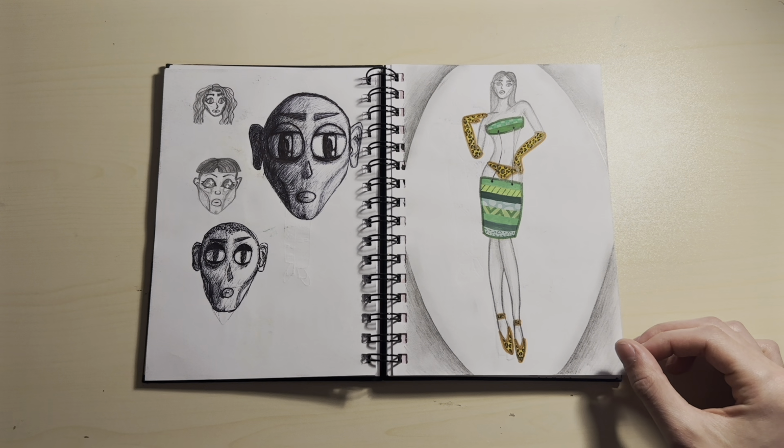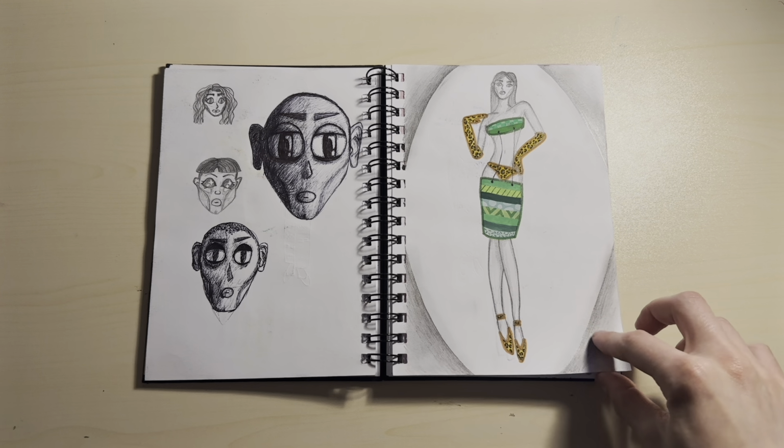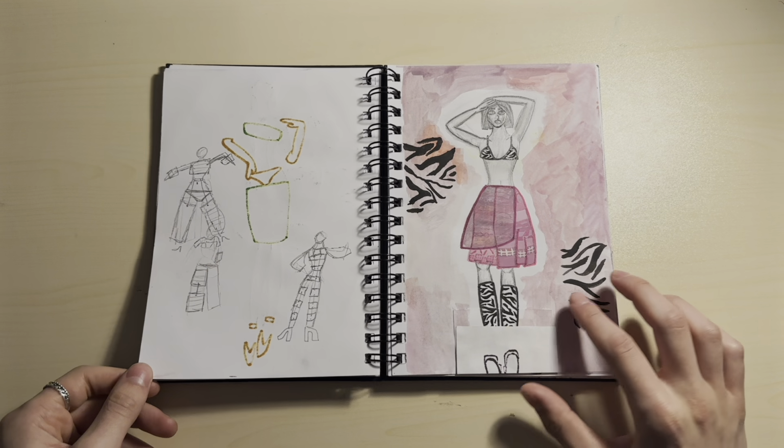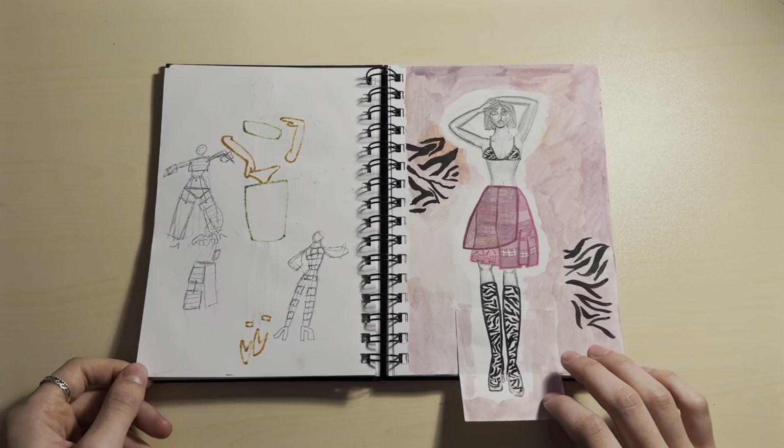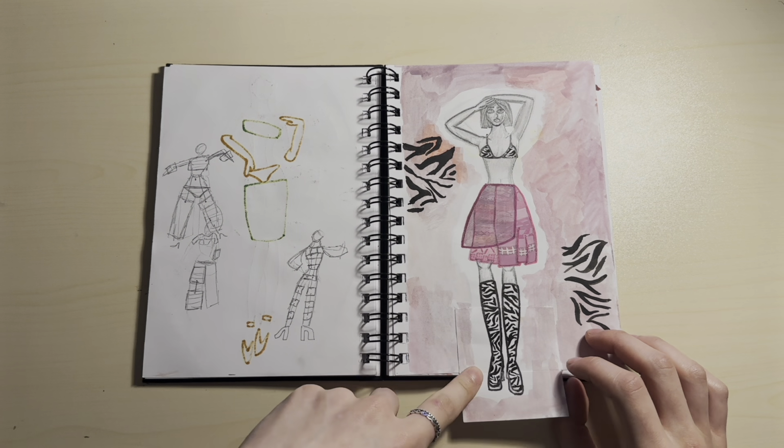What did I do? Well, obviously sketch it. It's done in pencil and then I think I used paints for these, like that leopard print and then the patterns. I quite like how it came out. And then I did a few more of these fashion designs. Obviously the markers bled through, so I used these pages for sketching ideas.